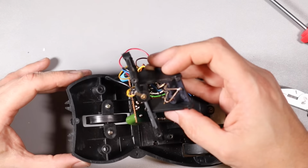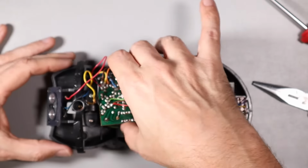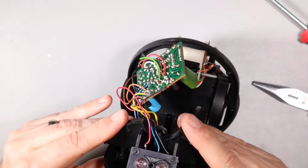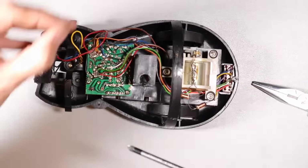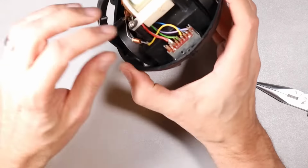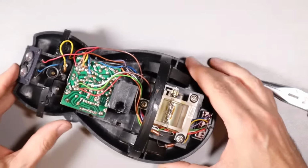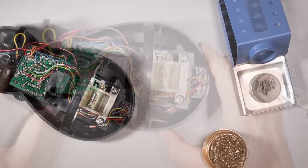Looks like two LEDs just in there. Red LEDs for the eyes. Okay, a bit tight. So we have our rogue red wire here, which I'm assuming goes onto the one pin that has some solder left on it. So we'll go on there with that.